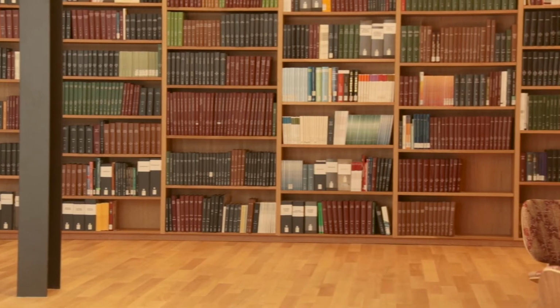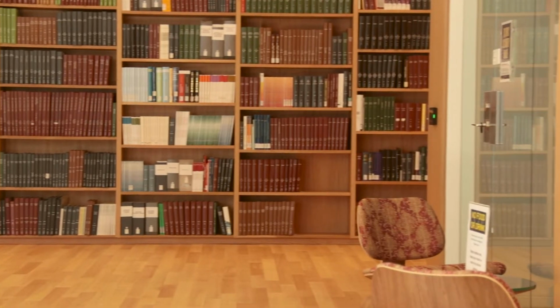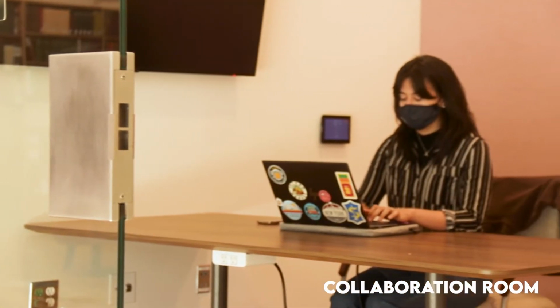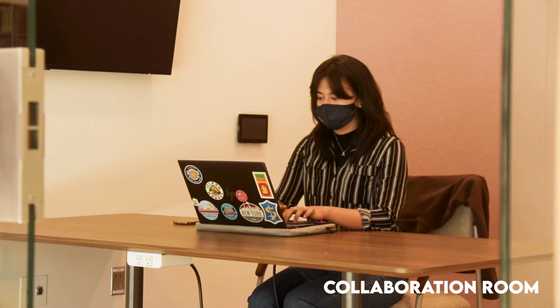My personal favorite part of the library has probably been those private study rooms that have one-person occupancy, where it's just a really big desk and a table. And it's really nice to have that space in the library where I'm still in a public space, but also there's a little bit more privacy and I don't really have to worry about being too loud.